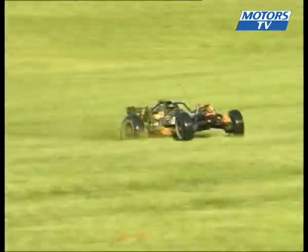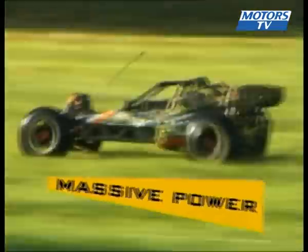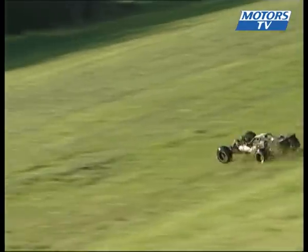At the heart of the Baja SS is the Fuelie 26cc petrol engine with specially designed aluminium tune pipe, making it a dominant rugged beast with jaw-dropping power coursing through its veins. Coping with all this power is no picnic, but the HPI Baja SS is all about unstoppability.